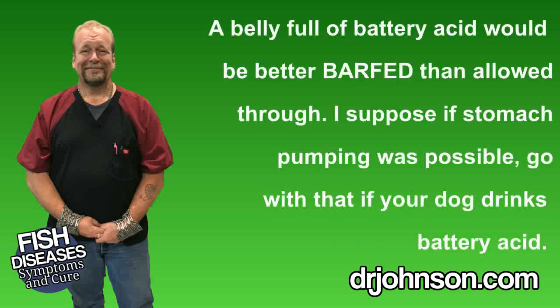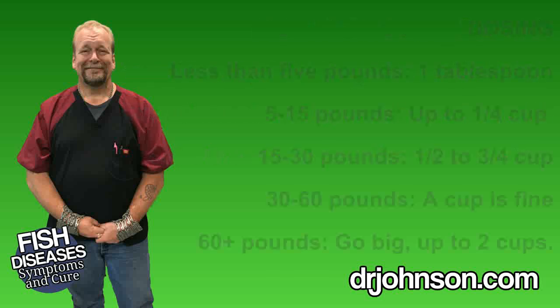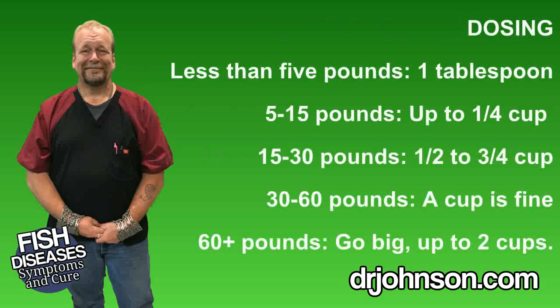That would be by the administration of hydrogen peroxide, just straight up 3% hydrogen peroxide like you'd get at the grocery store to dress little wounds and stuff. You would try to get a cup of hydrogen peroxide down any dog over 20 pounds. Try and get a cup. If a dog is over 50 to 60 pounds, getting even 2 cups down would actually not be a bad idea. It might only take a tablespoon to get a small dog like a 3-pounder to throw up.